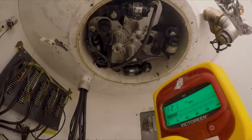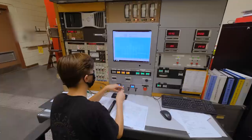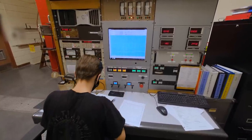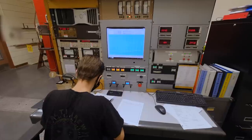We now have pretty well established at 1 watt. And we will take another critical reading.